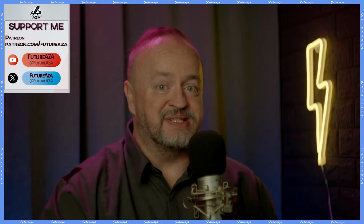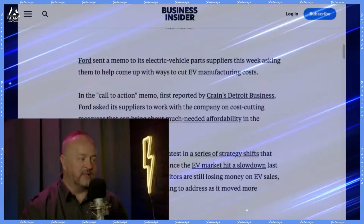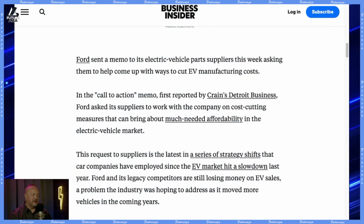Okay, so Ford is trying to get in on all those things. But what they need is, and here we go back to it again, the memo to its part suppliers asking for them to help find ways to cut the EV manufacturing cost.